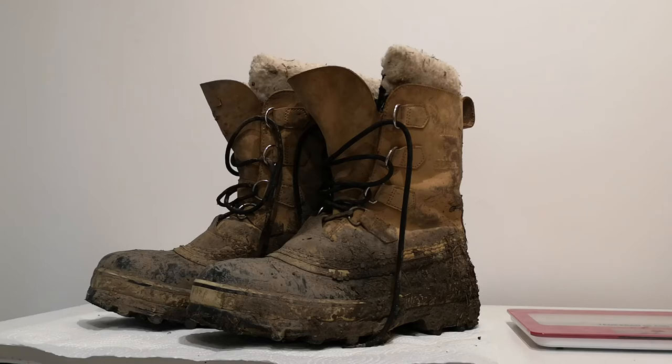And to be honest, these aren't great. My opinion of these is not great. I think the RRP of these is about £150, isn't it? £140, something like that. But I got these on the Amazon Black Friday deal last year for, I think it was £45 or £50 delivered. Which for that, I guess, is alright. But there's other boots you can get which are better than these.